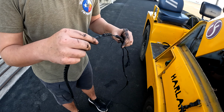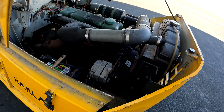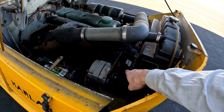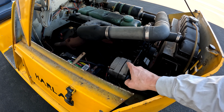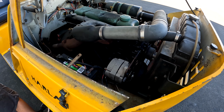That's just a standard V-belt. We'll find a replacement for it. But yeah. All right, so this tug isn't going to be driving far, because that belt drives the water pump and also the alternator. So this thing can't cool itself anymore, nor charge its battery. So we got to get a belt.